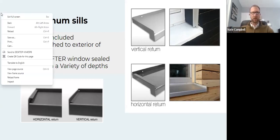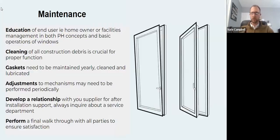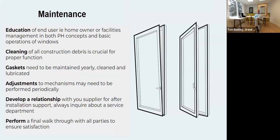If anybody has any questions, we'll definitely talk more about installation. I'm going to hand it back over to Tom at this point, to wrap things up on the maintenance side of things. Thank you. Hey, thank you so much. That was great. Again, this is a primer on installation. Every field condition varies.